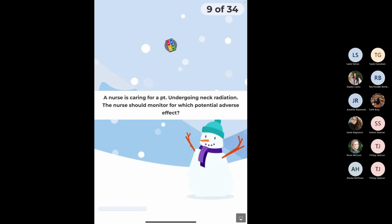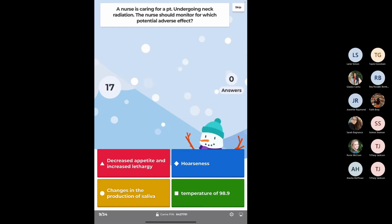A nurse is caring for a patient undergoing neck radiation. The nurse should monitor for which potential adverse effect? So we're talking about an adverse effect, not a side effect.